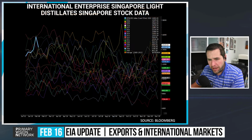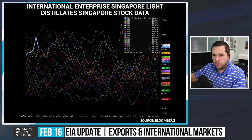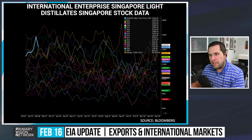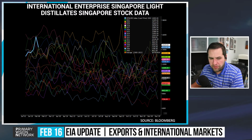Light distillate, you can see back down to where we were, still seasonally adjusted highs, above where we were, below where we were in 2021, but above 2020, and we expect this to remain in a fairly tight range. Even as we do have more cargoes, a bit more driving, there's still more cargoes available, and that's going to keep us there at this point.